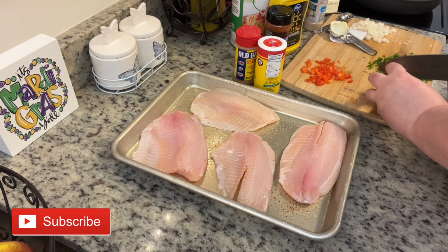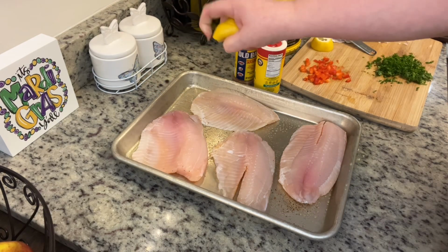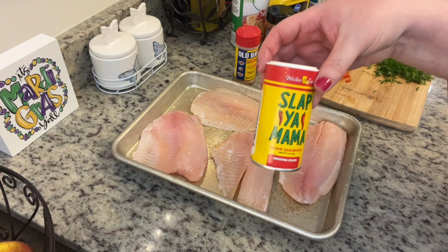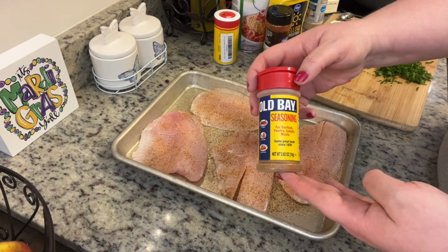Now, like I said, the Cajun steamer has catfish pontchartrain, so obviously it's catfish, but I had tilapia in my freezer, so that's just what I'm going to use. I'm going to drizzle a little fresh lemon juice over the fish. And then to season this up, really, you can use whatever seasonings you want. I'm going to use some Slap Your Mama Cajun seasoning as well as a little Old Bay. I seasoned both sides of the fish.